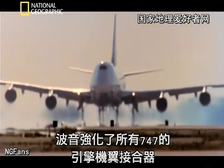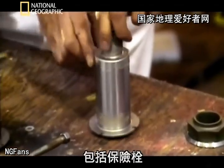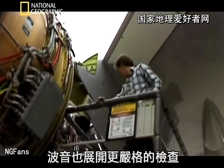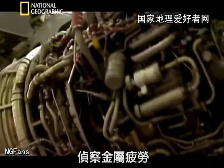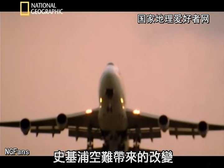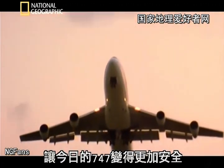Boeing goes on to strengthen all 747 engine-to-wing attachments, including fuse pins. It also rolls out a more stringent inspection regime, with new ultrasound testing to detect metal fatigue. The changes brought about by the Schiphol crash make every 747 flying today a safer aircraft.